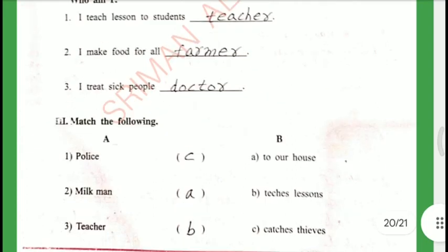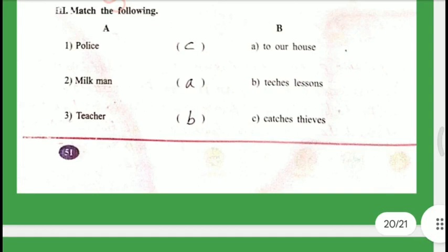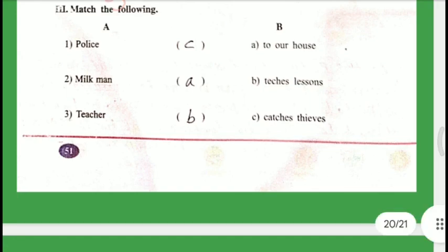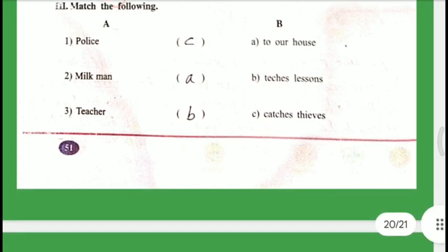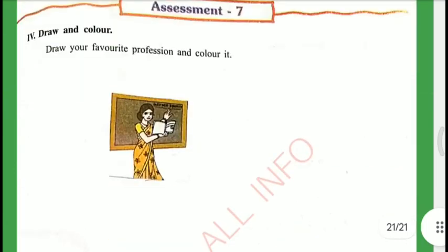I treat sick people, doctor. Match the following. Police, C, catches thieves. Second one, milkman, A, brings milk to our house. Third one, teacher, teaches lessons. B is the right answer. Draw and color. Draw your favorite profession and color it.